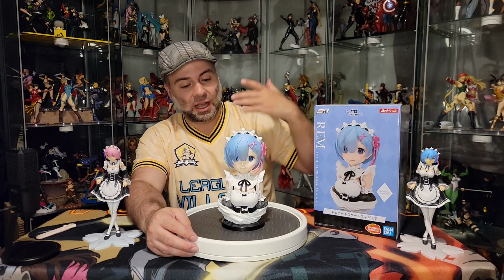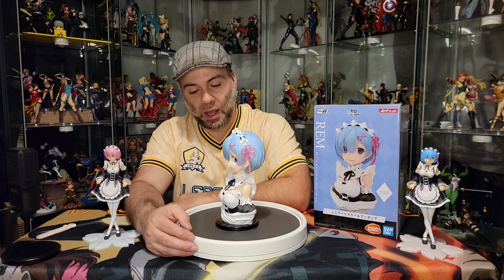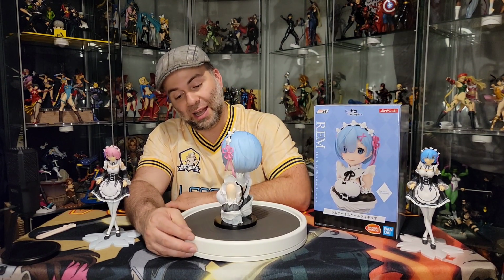Now, as I said before, I recommend this a lot because this is definitely a unique thing. And it does pair well with the maid outfit Rem and Ram figures. So no matter which ones, it doesn't have to be the curtsy ones. It could be some of the other ones as well. But these are from, I believe, Sega.